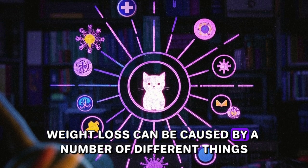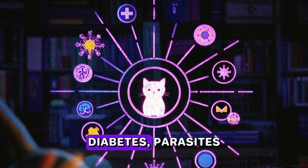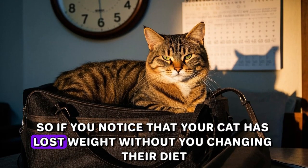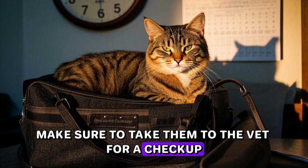Weight loss can be caused by a number of different things, including hyperthyroidism, diabetes, parasites, stress, and even cancer. So if you notice that your cat has lost weight without you changing their diet, make sure to take them to the vet for a checkup.